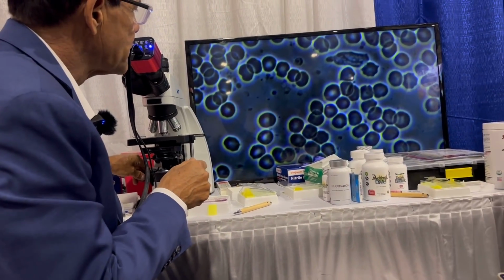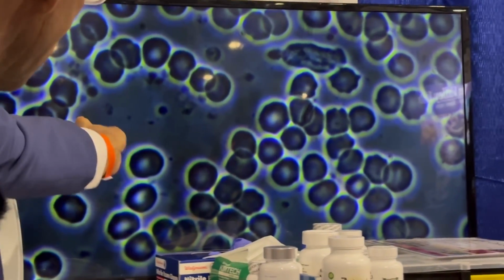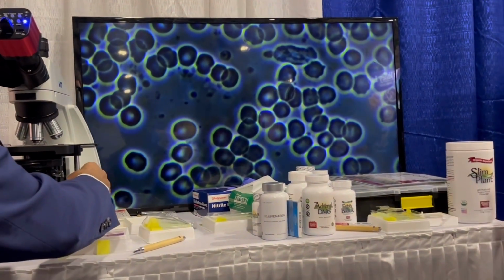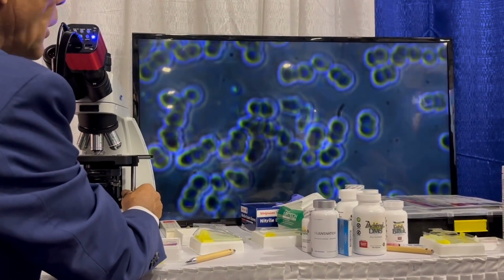Okay, so there's Brownian movement hitting structures, so they're little fatty particles that are moving around. And these are platelets, which are part of the clotting mechanism. That's just an air bubble.